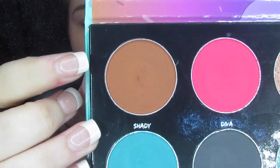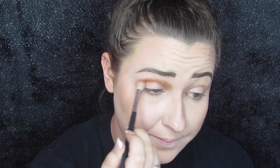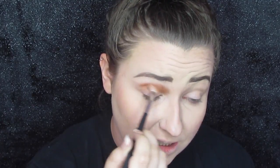Okay, so the first thing I'm going to do is take Shady right here, and I'm going to take this on a M518, and I'm just going to go in tapping it off into the crease, and I'm going to use this for something like a transition shade.